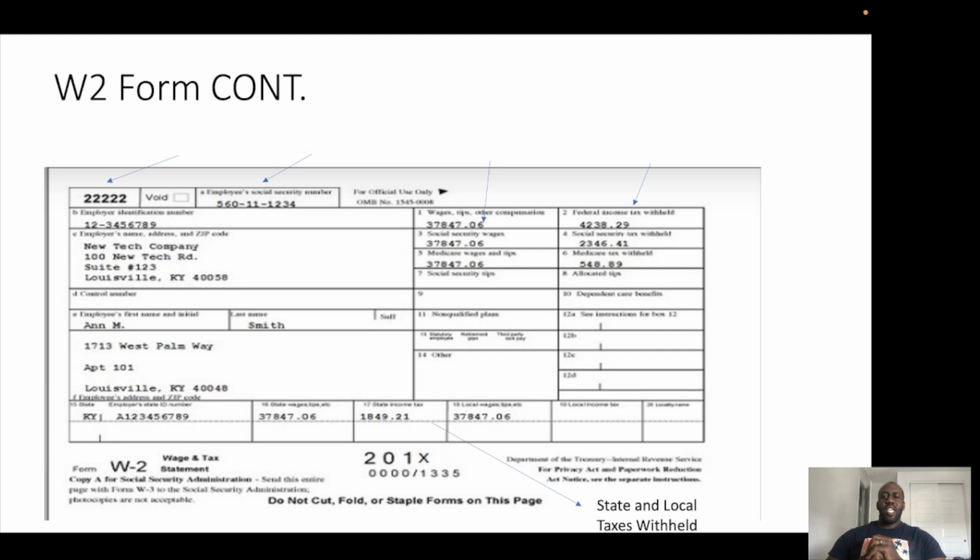Let's take a look at an actual W-2 form. Keep in mind that not all W-2 forms look the same. This is just a general W-2 form that I found online. But W-2 forms can look different, so don't be alarmed if you have a W-2 form and it looks different to what we're looking at right here. The way that you can tell it's a W-2 form is that it will clearly state on the form that this is a W-2.